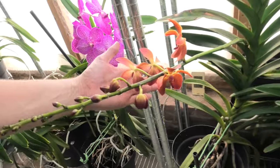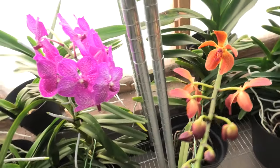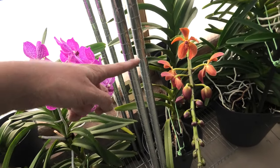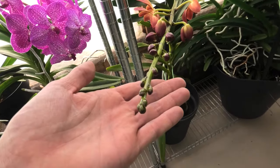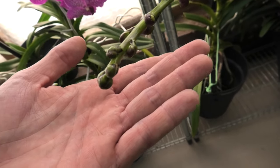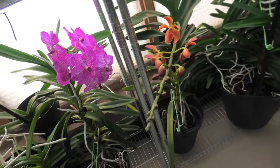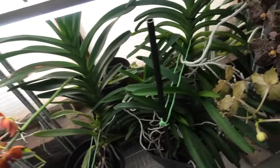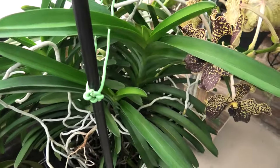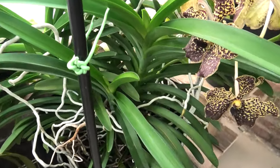It's very, very large. If you compare it to this one with the big flowers, that spike is probably half of this one. So yeah, I really need to watch this tip of the spike, which is not even done growing, as you can see, so that I don't break it off. I hope so.